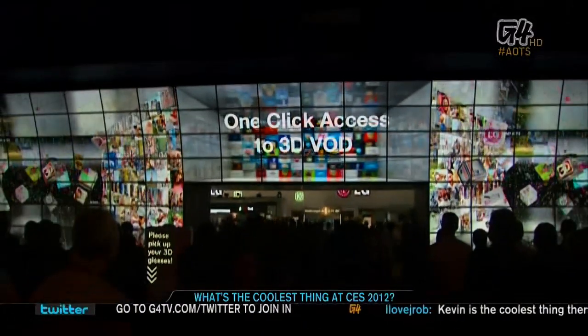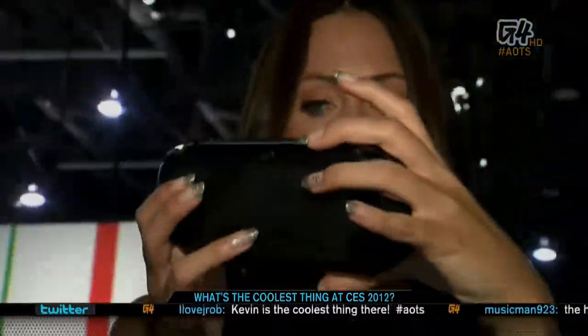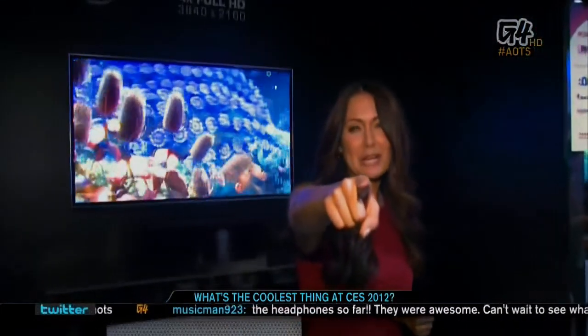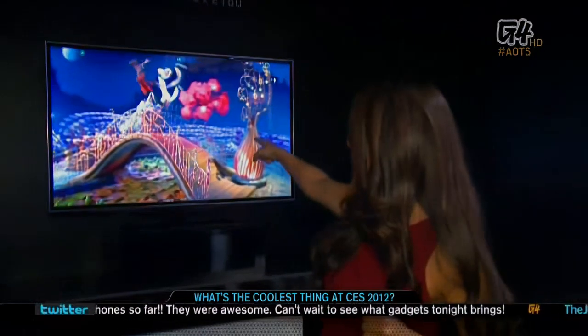Is 3D vision about to take over your life? It is probably here at CES, just like LG's Cinema 3D. Dude, it's so awesome. You gotta check this out. Yeah, put on the glasses. With Toshiba's glasses-free 3D TV. It is pretty damn awesome.